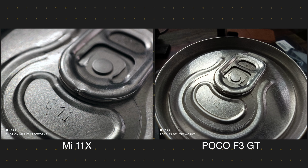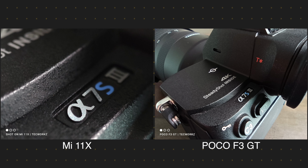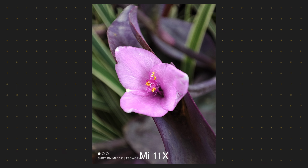Both phones get a macro lens if you want to get even closer to your subject, but the Mi 11X gets a 5 megapixel sensor and a super macro or 2x lens, whereas the POCO F3 GT gets just a 2 megapixel camera and it can't even get that close to the subject. When comparing these images side by side, I doubt that we can even call POCO's camera a macro camera. Just look at how good these macro shots look from the Mi 11X. If you are into macro photography, Mi 11X should be your obvious choice.